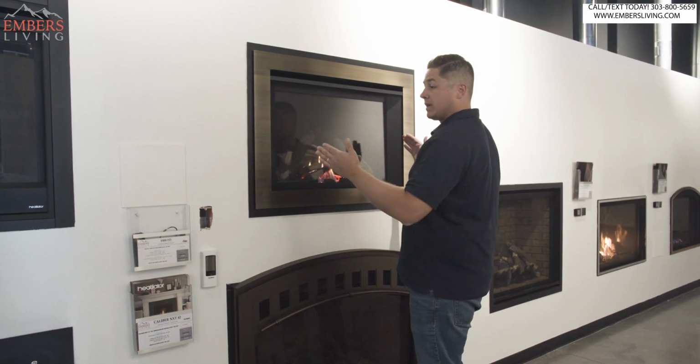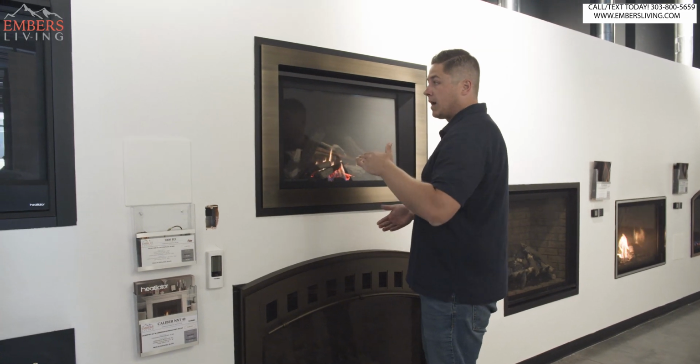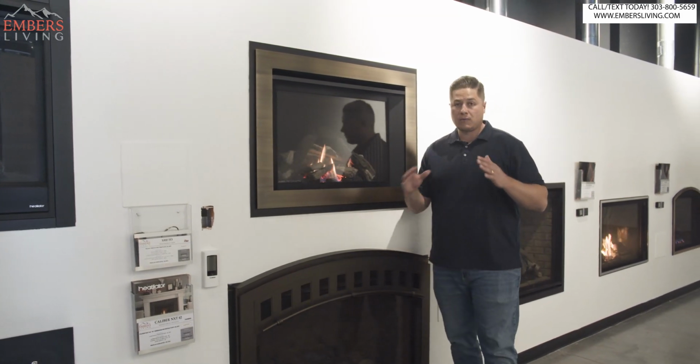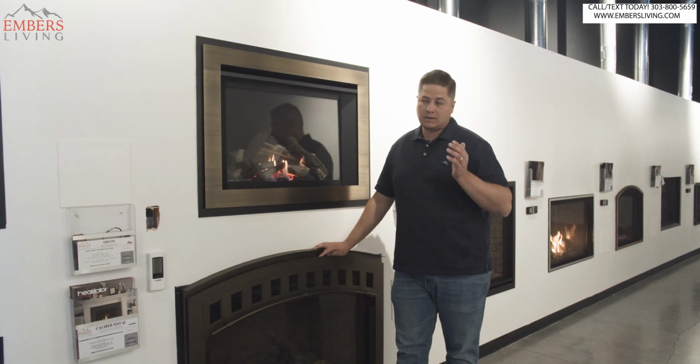So that means if we're in a really tight space or if we have a little bump out on the side of our house with a short roof on it and we don't have a lot of room to work with, Valor is awesome because they fit in really tight spaces. So it solves a lot of problems from an install standpoint.